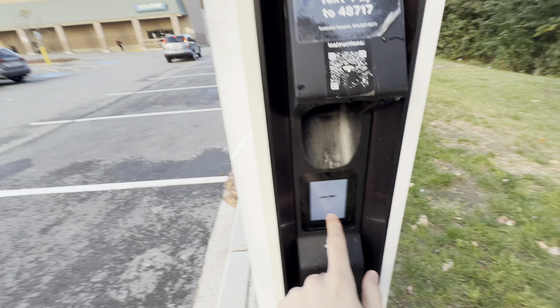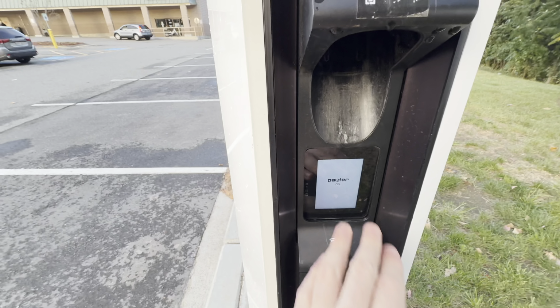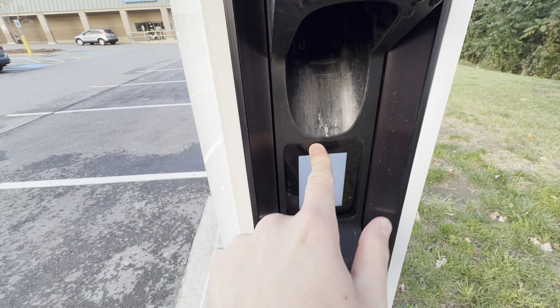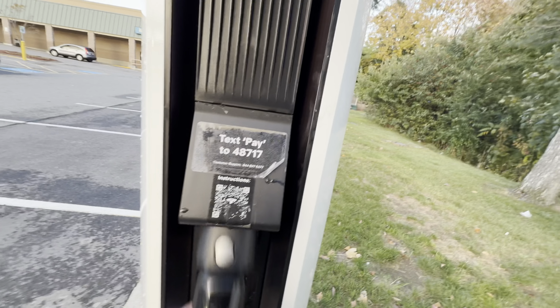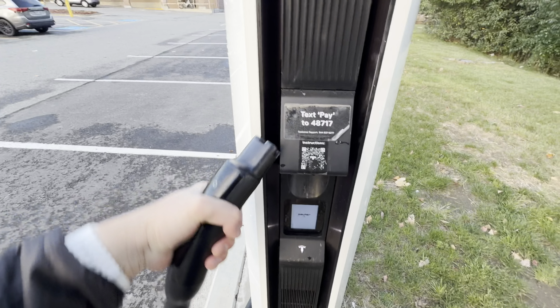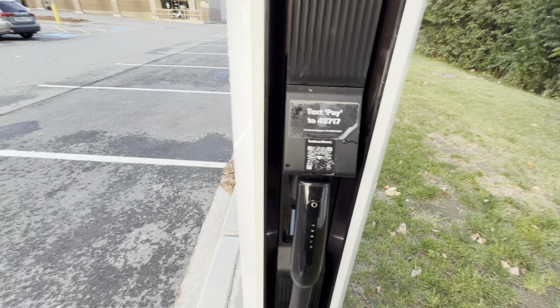And then this is a Pater Apollo payment terminal. None of them are functioning. I'll show you guys that in a minute. And this one's just kind of chilling. It's not fully attached or anything. Really not seeming that well built. We'll put this back. And then there you can see the version 4 handle, immersion cooled. And that QR code is now useless.